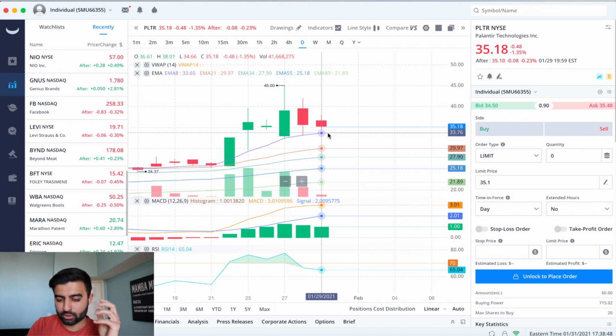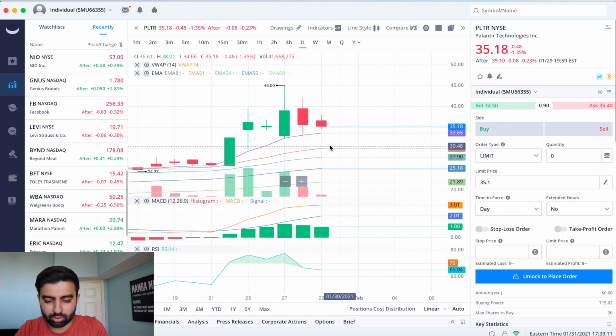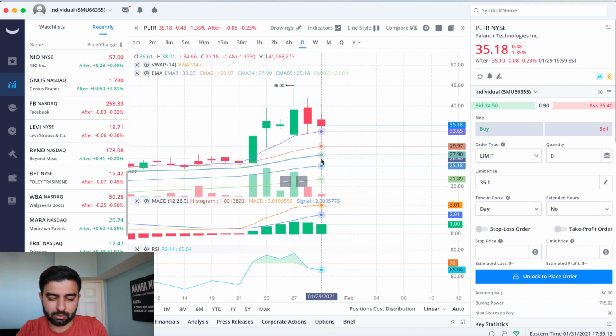So we do have a little bit of room to the 8 EMA, which, again, is about $1.50 away. So if we do go down tomorrow, a key level to watch would be the 33.65 level, or whatever the 8 EMA ends up being tomorrow, right? That number changes on a daily basis a little bit. And if we break that, we've got the 29 EMA coming right at $29.97, so pretty much $30, which is also a level of support for us. So 33.65, hopefully we see a bounce, but if not, we could go to the 21 EMA and the 29s, and then the 27.90 being the 34 EMA.